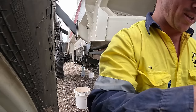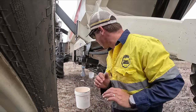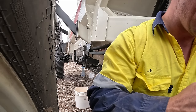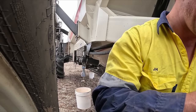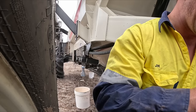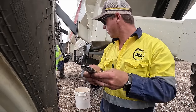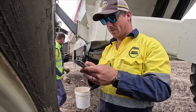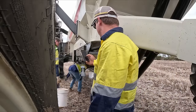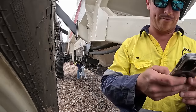Alright, it's time for some calibrating. Again, we're just checking to make sure that it's all correct. 7.65 for that. That's pretty good. That one's good. It was meant to be 7.5, it came out at 7.6. So that one's good. Ag flow.